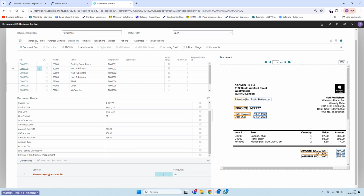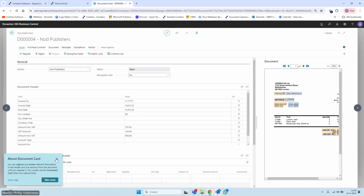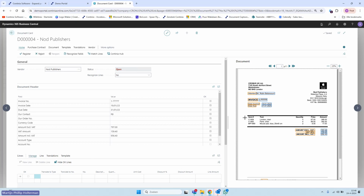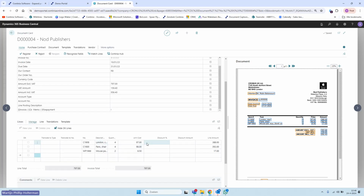those lines. I go to the document card, and maybe this is worth mentioning. At the beginning of the year, we started adding AI to Document Capture, and the AI is amazing. It will help you a lot. In the past, you would have selected all of these headers to capture the lines and do some filtering. Not anymore. You just press recognize lines based on AI. It thinks, and then it captures all of the lines over here at the bottom without you having to do anything. And this really, really works.